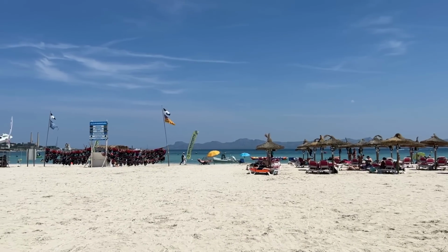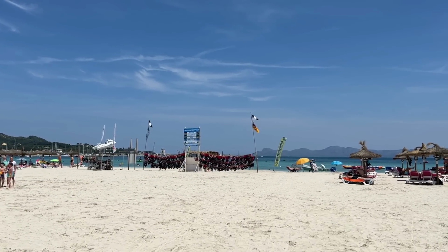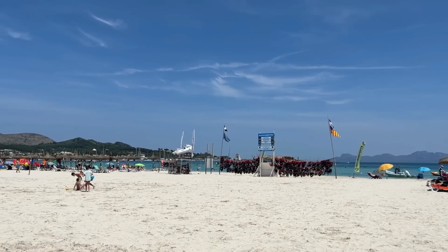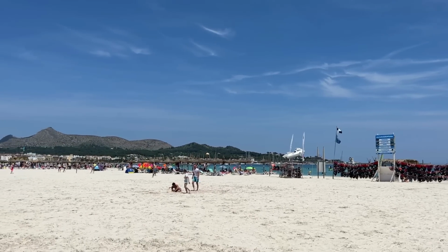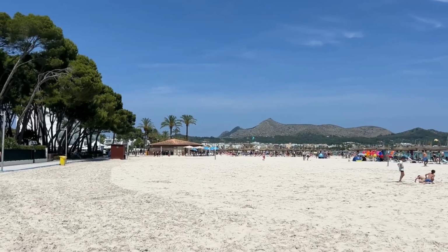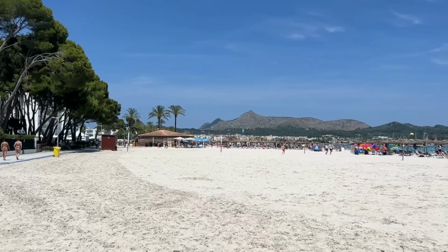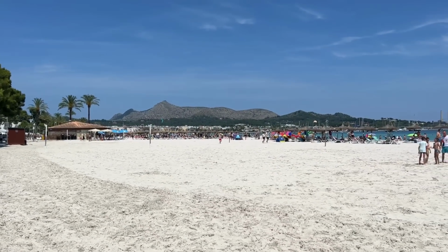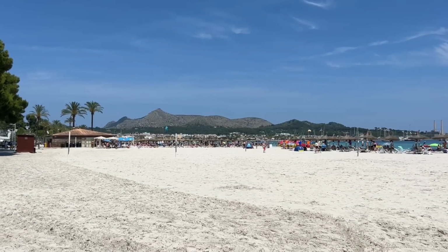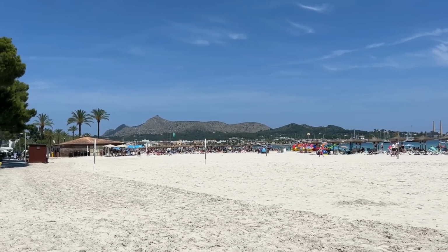Now we're just coming up to the little water sports centre on Alcudia Beach, nearest to the port. There are plenty of activities to do down here if you are coming here on holiday. I have included them in my top 10 things to do in Alcudia video, so make sure you go and check that out. But as I said in that video, you are not going to be bored if you're coming to Alcudia Beach. There's plenty to do down here in the resort, which makes this just one of the best resorts on the island.